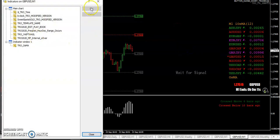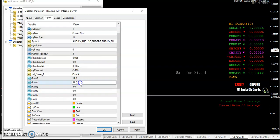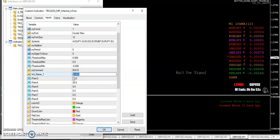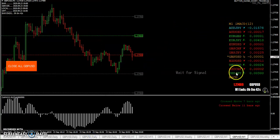And so let me just show you one other thing about it. As I mentioned, you can use it with other internal indicators. You just have to spell the name right. So we have the IMACD, and it uses the same. So now we've got the IMACD here, and there you can see it's crossing below on the pound. So you'd have to put up a MACD chart. So those are the two indicators.